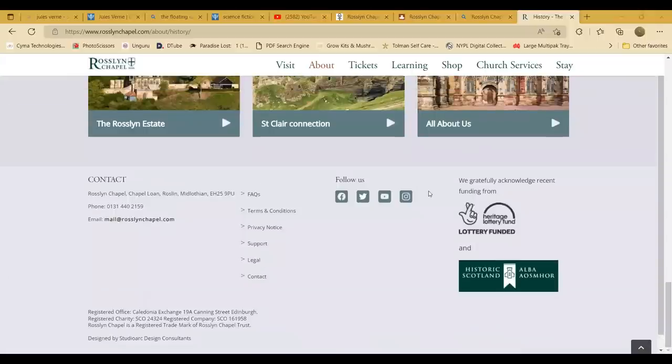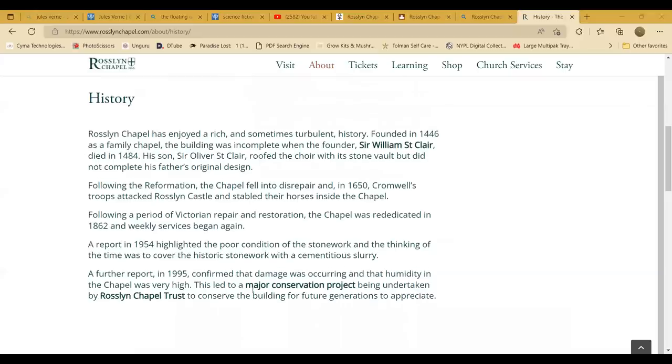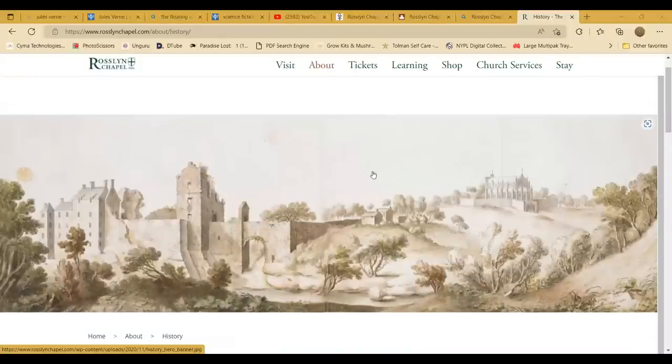Like, this is the official site. The official site of Rosslyn Chapel, and that's it. That's the history for a famous chapel that is almost 600 years old, right? 550 years old. They're just sort of a few names. Nothing about how it was built or anything like that. So that is Rosslyn Chapel.